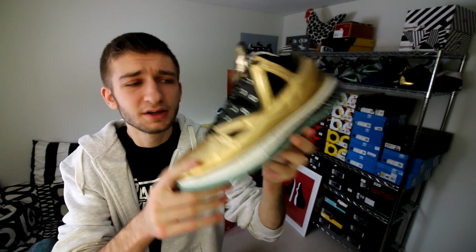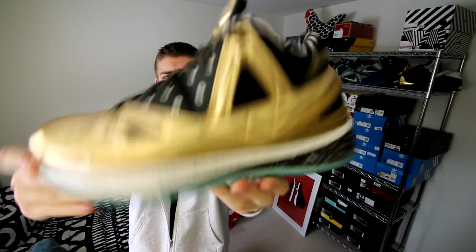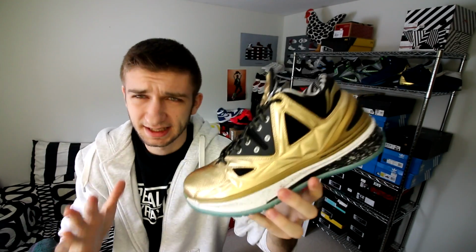What are these sneakers, you may ask? They are the Li-Ning 2.5 Way of Wade Gold Rush. Now these are freaking sexy. Look at how nice these shoes are. They are amazing. It's an all metallic gold upper. The leather quality, it's amazing. It smells like real leather.